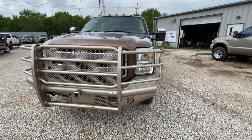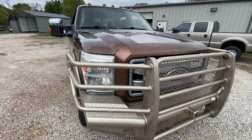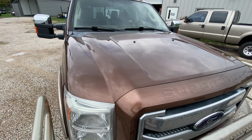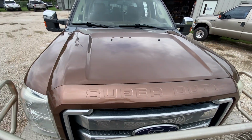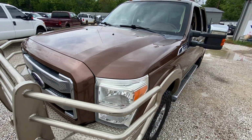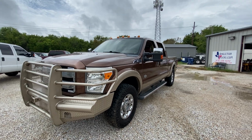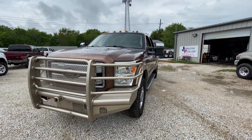The front grille looks great. Headlights aren't hazed or anything like that. They look really nice. No hail damage, anything of the sort. Really nice tires on this one. They're Yokohamas.